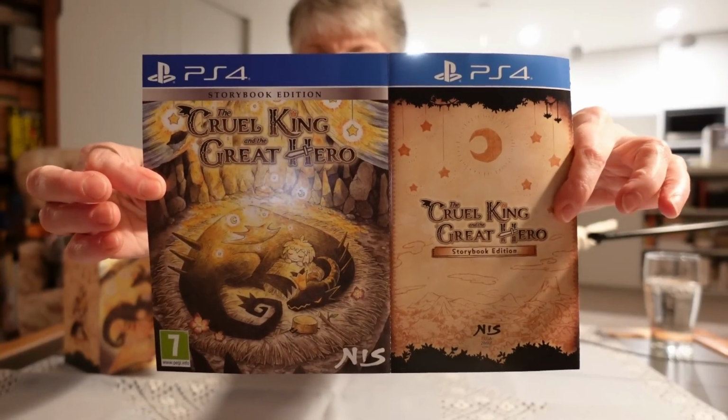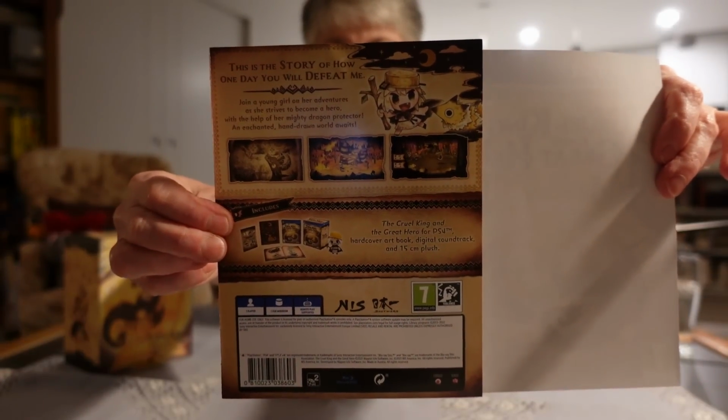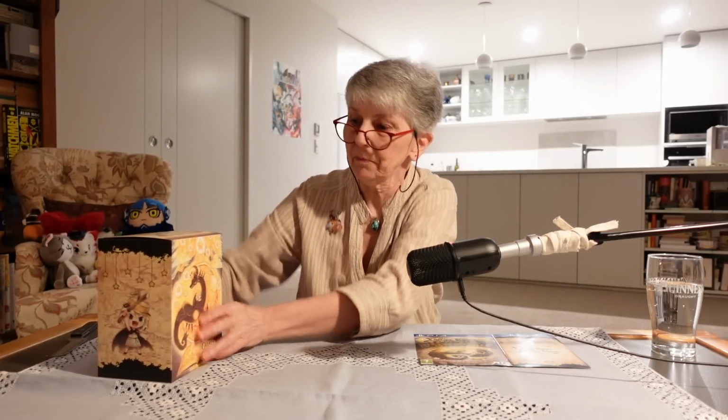It's got a printed cover paper. And here's the details on the back. And the box itself very nicely just has artwork.